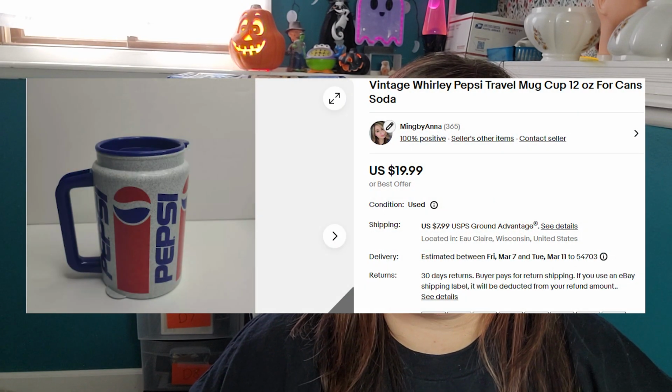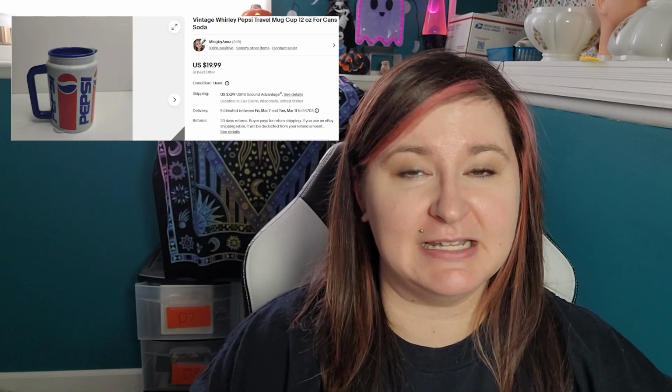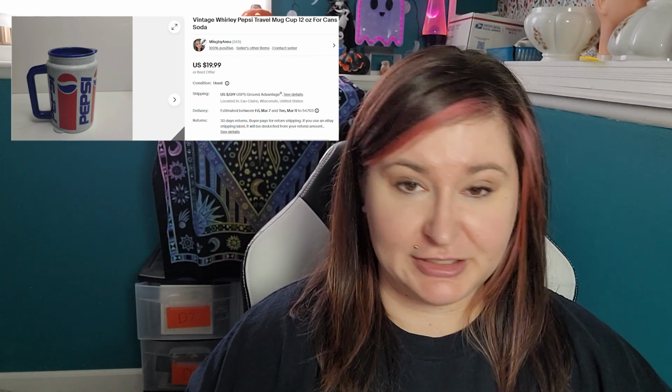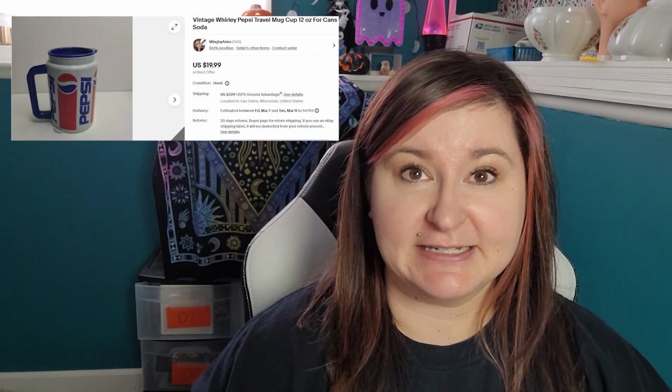Now on eBay, this was a Pepsi travel mug cup that we've had in my parents' house since as far back as I can remember. I said last week that my parents are going through their bar type stuff. So this one I put up, I didn't know what to expect. There were quite a few out there. It did end up going for $16.99. So not bad for something that's been sitting in my parents' bar for like 20 years.